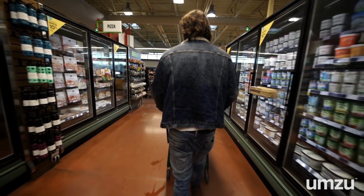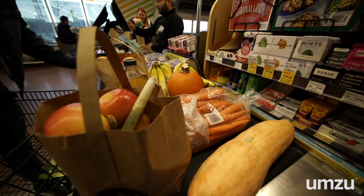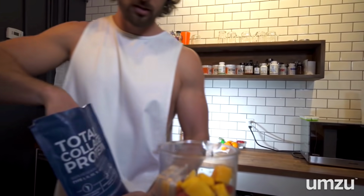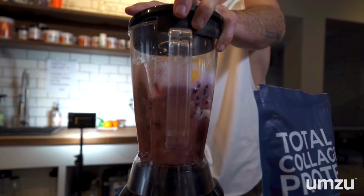Now, you're probably wondering, what's the easiest way to get more of this glycine in your diet? The easiest way that I've found is to start using a high quality collagen protein supplement, since collagen is such a rich source of glycine, along with other pro-metabolic amino acids like proline and hydroxyproline.